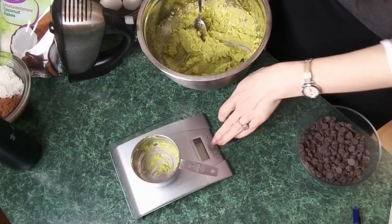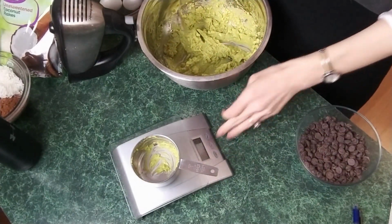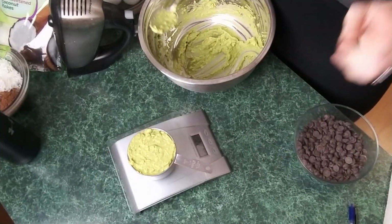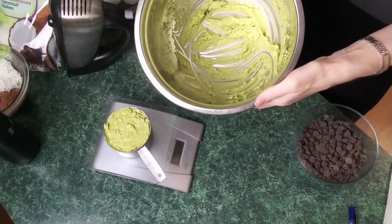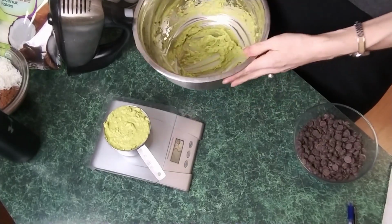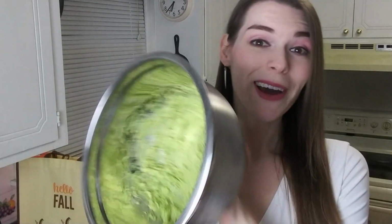I almost forgot to measure in grams, because I'm a mad woman. So we want 1 full cup of avocado puree. I'm gonna have to blend some more avocado, so I will need to use that bag. I'm so excited. Okay, our avocado is ready to go. Oh wow, that's vibrant.